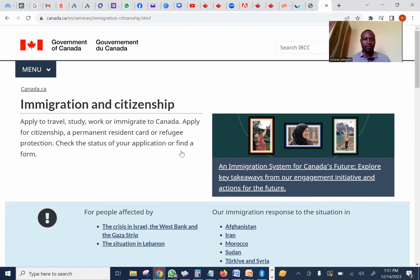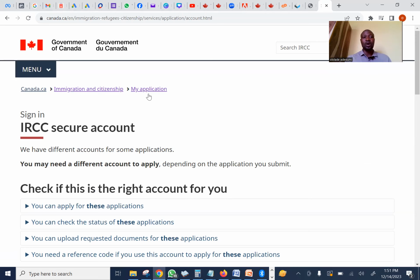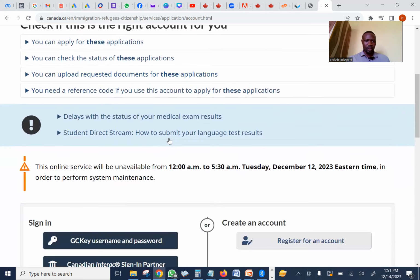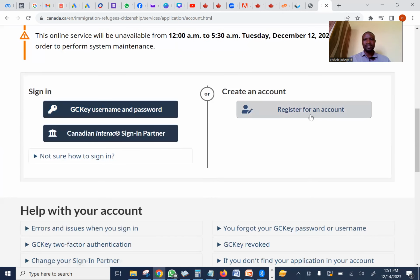Now click English. After that, scroll down and come to sign in or create an IRCC secure account. You want to create an account now, since you don't have an account before. If you have an account before, all you have to do is sign in, enter your username and password. But we are creating an account here, so you are not clicking where to sign in. Register for an account.